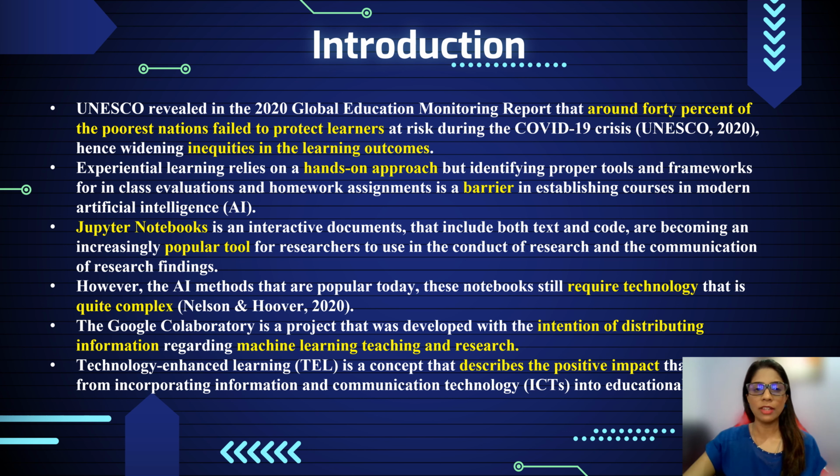Experiential learning relies on a hands-on approach. However, the process of identifying proper tools and frameworks for in-class evaluation and homework assignments are barriers in establishing courses in modern AI. It is important that the tools are not only capable of covering the subject matter taught in the class, but also easy enough for lecturers to employ in the classroom and for students to keep their attention on the subject matter being taught.